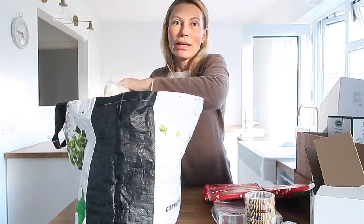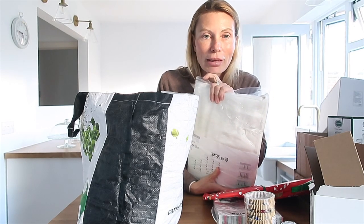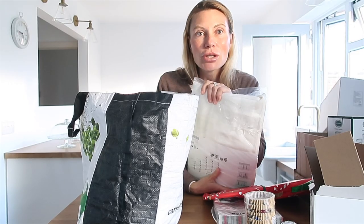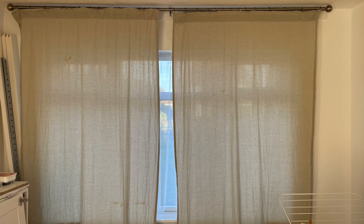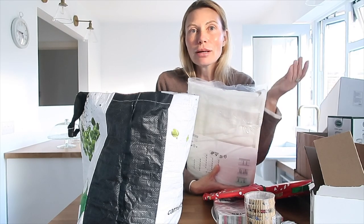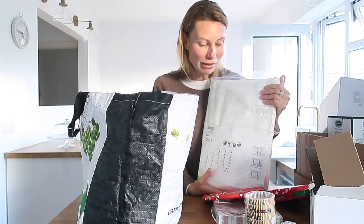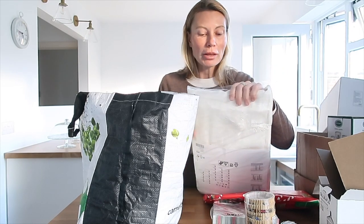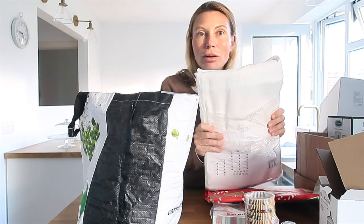Then I bought curtains. I bought some curtains last time. They are not good at all. They were cheap. I put them in the wash and they shrunk. Not only shrunk, but they have got stains all over. Maybe the color has gone, but anyway, I bought some more. These ones are a bit more expensive than the previous ones I bought. They look like linen, but it's not linen, and they are a white cream color.